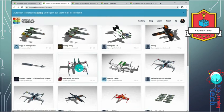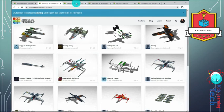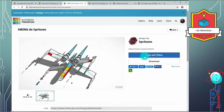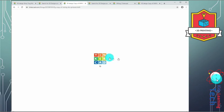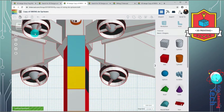If you're unfamiliar with tabbed browsing, we will give you a hand. Another one I've done here, though, is the X-Wing Desprisen for our friends from Deutschland. Right-click on that boy, open a new tab. Got that guy up here. And what you want here, it says copy and tinker. Click on copy and tinker, and it will eventually let you do so.